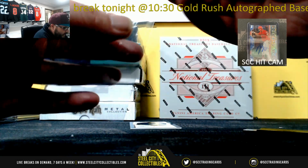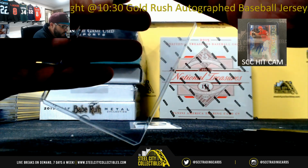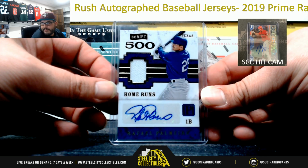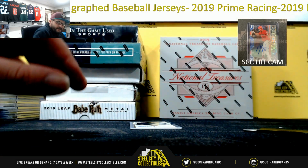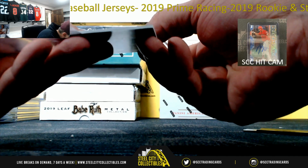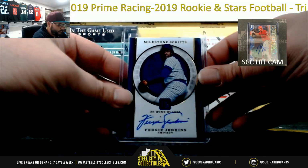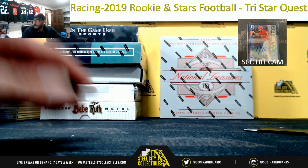Script 500 home runs of Rafael Palmeiro, jersey auto. Yeah, man. 1 of 5 on that thing, too. And milestone scripts, 20 wins in 1967. Mr. Fergie Jenkins. Mr. Fergie Jenkins.